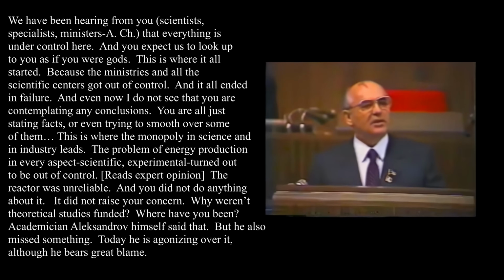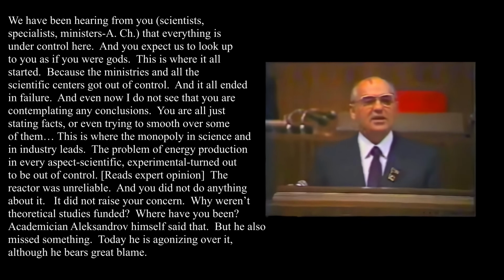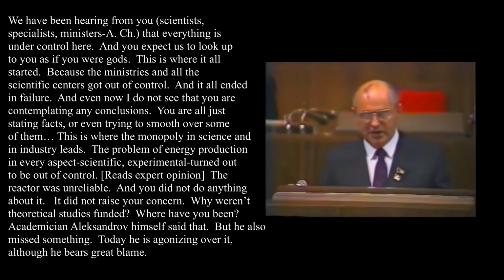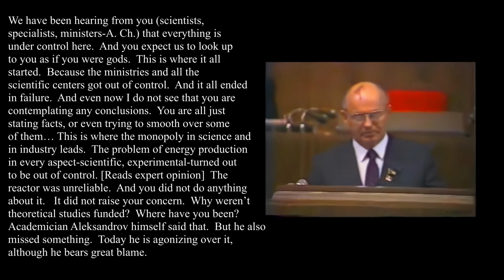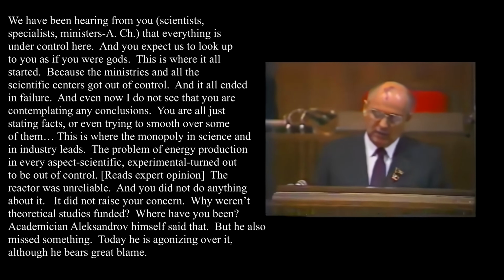Reads the expert opinion. "The reactor was unreliable, and you did not do anything about it. It did not raise your concern. Why weren't theoretical studies funded? Where have you been? Academician Alexandrov himself said that. But he also missed something. Today he is agonizing over it, although he bears great blame.